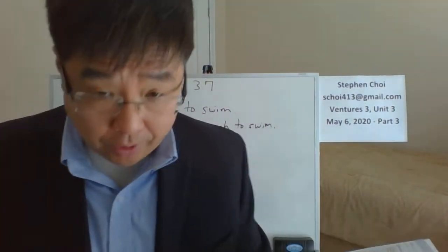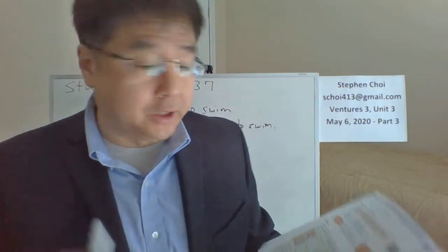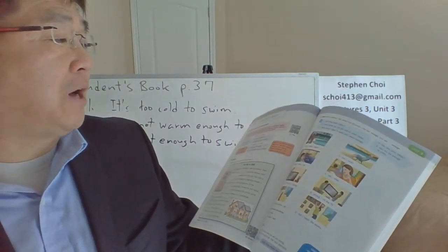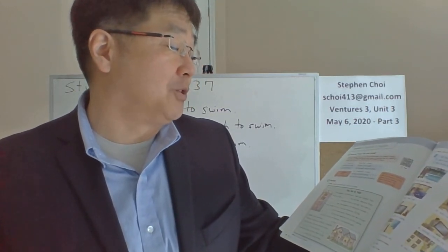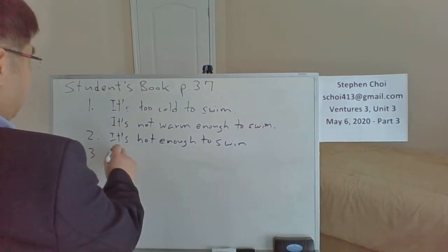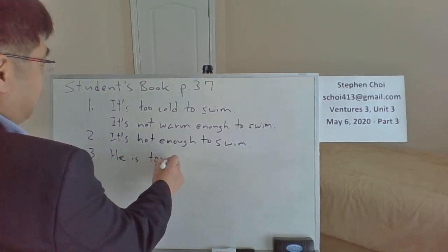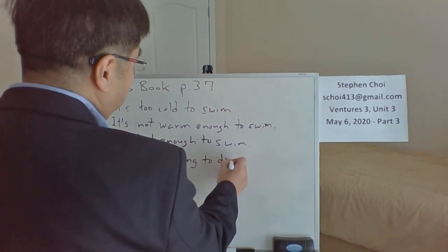Number three is young, drive, old. Look at the picture, the little boy there. Does he look like he has a driver's license? He looks very young. He looks like maybe he's 7 years old. He doesn't even look like he's in high school. Definitely not. Maybe not even middle school. So you will say, which words would you use? He is what? That's right, too young. Not the right amount. He is too young to drive.